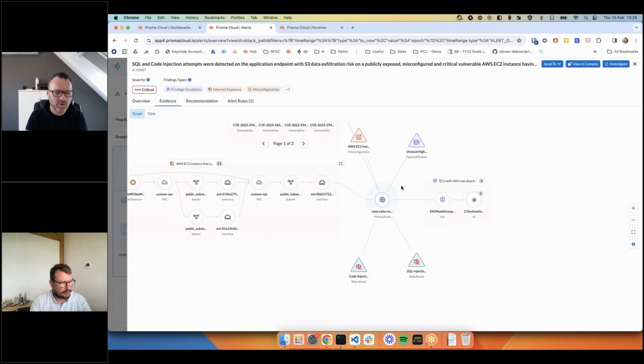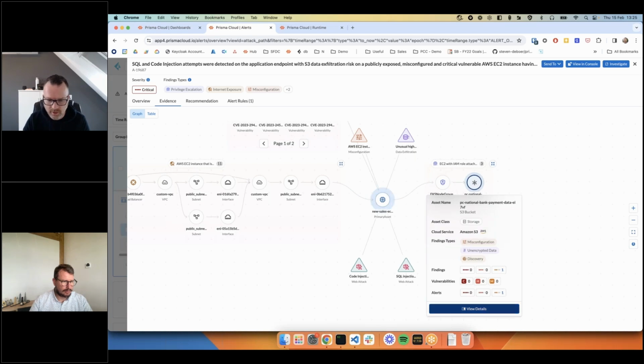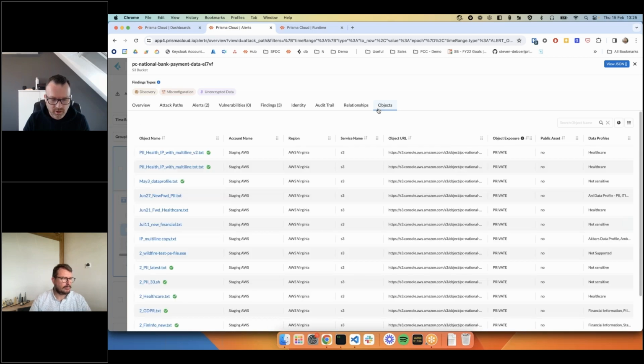So we can also tell you, if you look at a specific user or role, how much permissions they have. In this case, we see that this asset, this instance, is part of a node group, and it has permissions to access my S3 bucket. Now, let's have a look inside of that S3 bucket, and we'll see from the same single pane of glass that we have quite some important data in there. We scan the data, and we can tell that this is PII data with healthcare information.